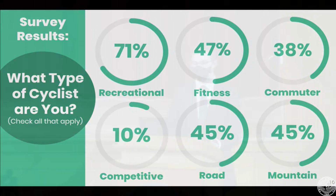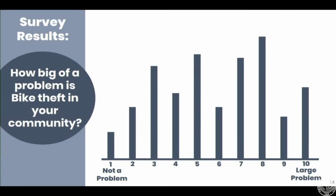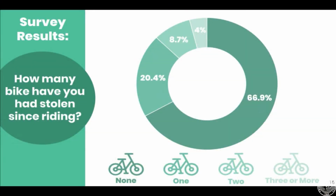When we asked them how big of a problem they think bike theft is in their community, the majority of the respondees said that they think it is a large problem, responding 7 or 8, which told us that it is a problem that people are seeing. We also wanted to know how many times each of them had their bikes stolen. The majority of them said none. But when we asked them if they had friends or family or colleagues that had bikes stolen, the majority of them responded that they do know someone that has had at least one bike stolen.